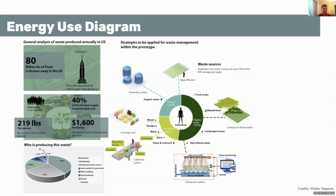And lastly, this is the waste use diagram. On this side right here, we have the current condition of the waste that the United States is producing. As you can see, 80 billion pounds of food is thrown away, and that is about 1,600 pounds per family each year. So we want to reduce that amount, to about 70% of the New York City average per capita, implementing all these strategies that you can see in this diagram, like the compost fertilizer plant, algae filtration, anaerobic system, exchange hubs, collection system, and hydroponic system that are linked towards the core, that is going to be broken out into organic waste, sewage, and recyclables.